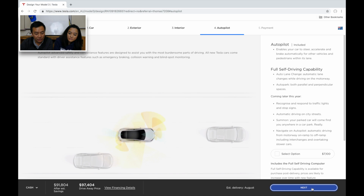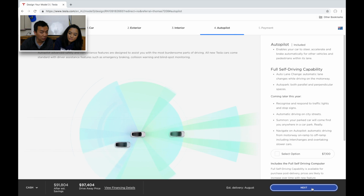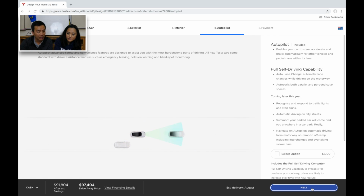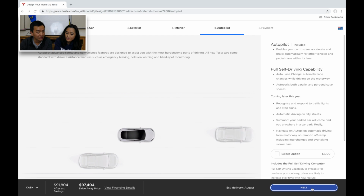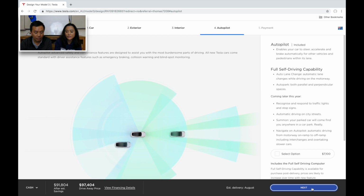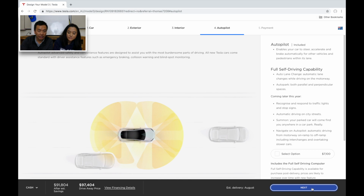Okay, Autopilot. So Autopilot is included, and that's standard Autopilot, and that's like lane keeping. It's basically glorified cruise control, which is quite handy on long drives. Full self-driving, we're going to forego at this stage. It's quite expensive at $7,000. There's been talk that it's going to be more expensive if you buy it later on. We don't really need full self-driving, I think, at this stage. And I don't think it's actually allowed on Australian roads anyway. So there's no point paying $7,000 for something that I legally wouldn't be allowed to use or want to use anyway. Okay, so we're going to forego full self-driving. Again, I'll do another video down the track on full self-driving capability as well. All right, let's keep going with next.